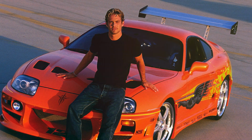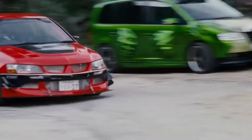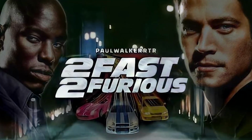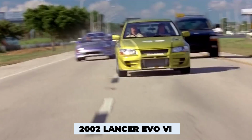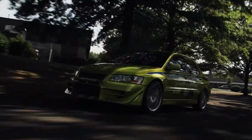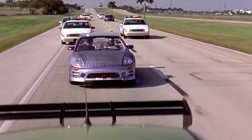Paul Walker's on-screen persona, Brian O'Connor, is clearly a JDM lover, and one of the Japanese legends he took for a spin was the Lancer Evo. In Too Fast, Too Furious, we were introduced to the 2002 Lancer Evo 7, sporting a custom paint job that didn't win any beauty contest. But it paid homage to O'Connor's first ride, the Mitsubishi Eclipse.